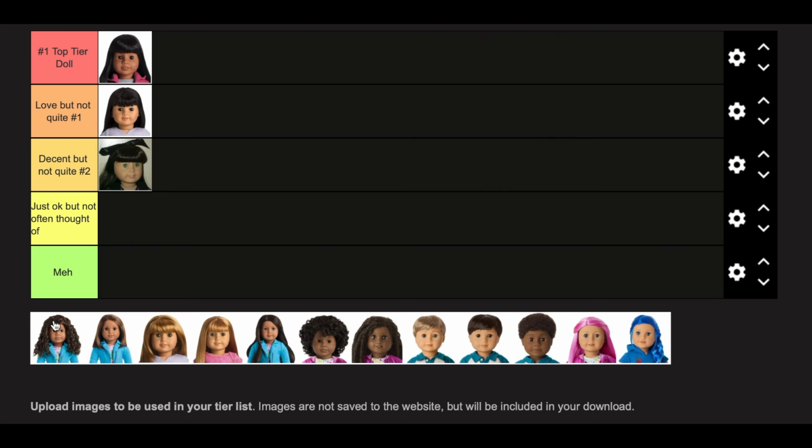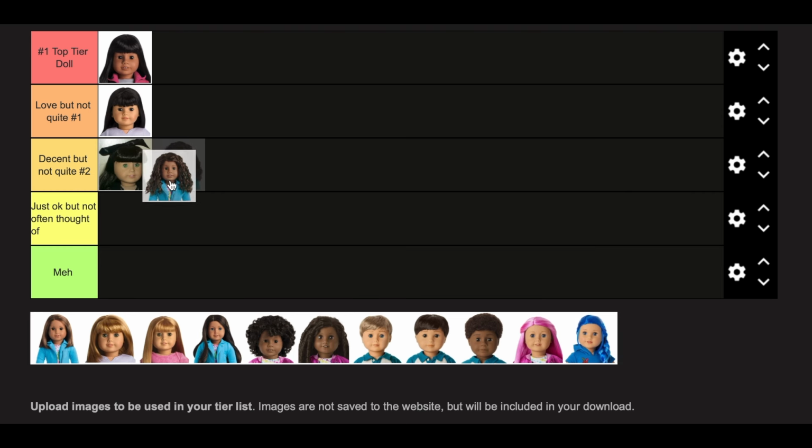Number 1, of course. Now my number 26, this is going to be crazy because she was the first American Girl doll I ever got. She is the one that started it all. However, I don't use her much, and she goes in decent but not quite number 2, which honestly is a little crazy. And I do feel bad because she was my first doll. She started this whole thing.